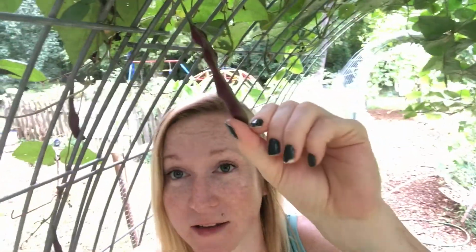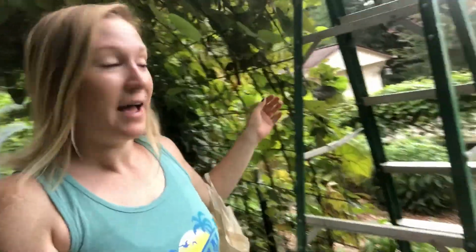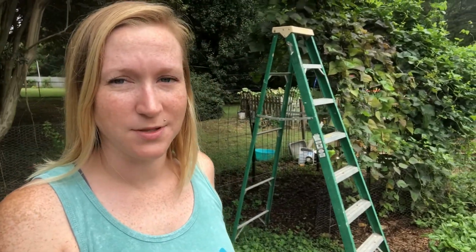I can already see a ton of beans over here. Got a lot of purple beans. They're very mature, the beans inside are very fat, but I'm thinking I can still eat them. They should still be tender and good. You can see just tons of beans hanging everywhere. I had this ladder out the other day to harvest beans, because the beans have grown up into that tree, so I have to use a ladder to harvest the ones at the very top. So I'm gonna go ahead and harvest some beans.